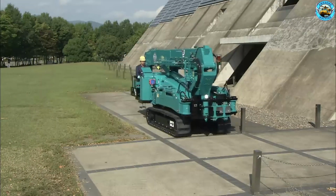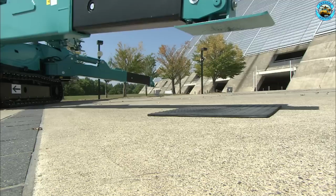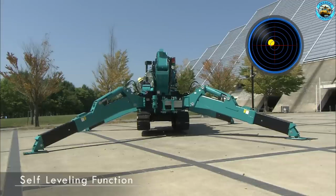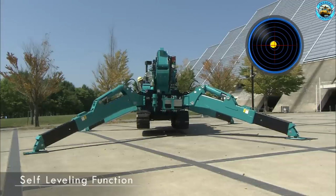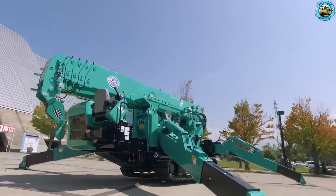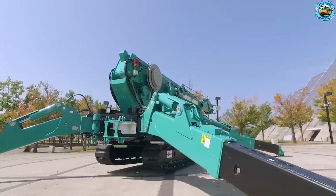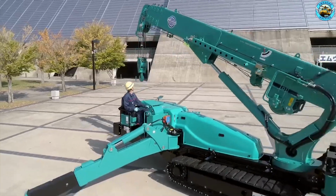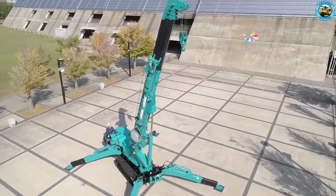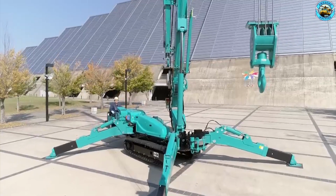The Mader Mini Crane MC81 is a compact yet powerful lifting solution ideal for confined spaces. With a maximum lifting capacity of 8.09 tons and a reach of up to 19.6 meters, it excels in precision lifting and placement tasks. Its compact design, combined with advanced safety features and a user-friendly interface, makes it perfect for construction, maintenance, and industrial projects where space is limited.